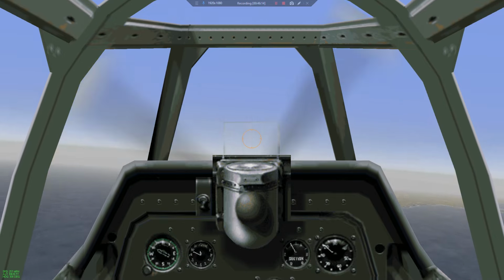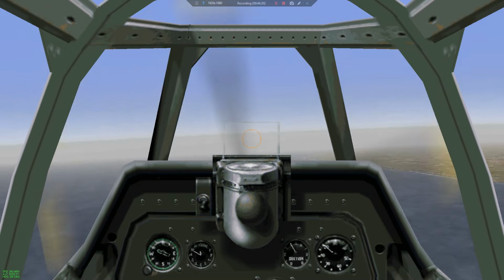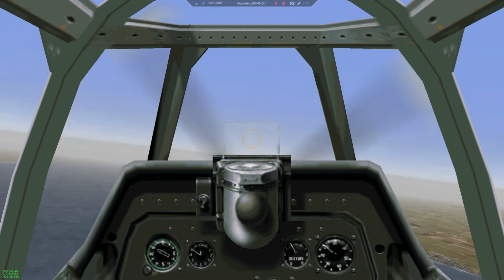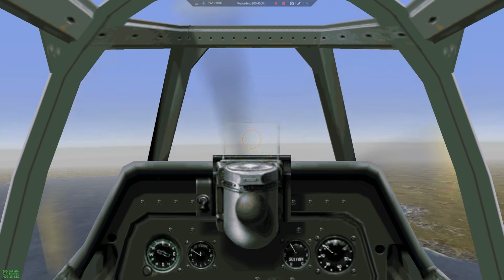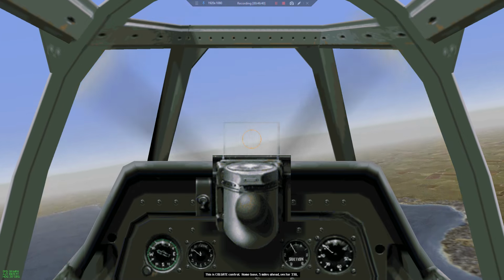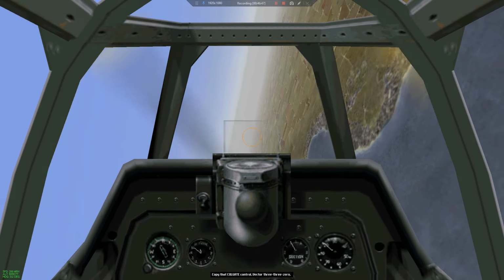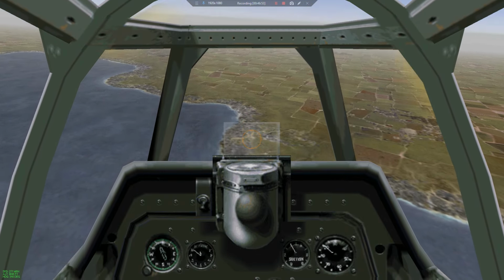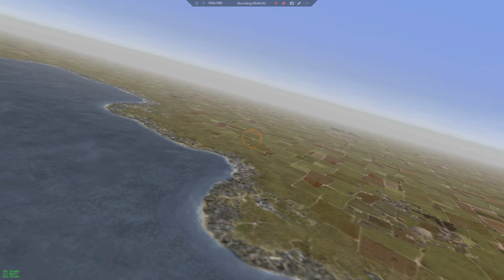There is the coast. 50 miles, so I will ask on the coast about my base. Miles only. I do not see the base yet. 330.